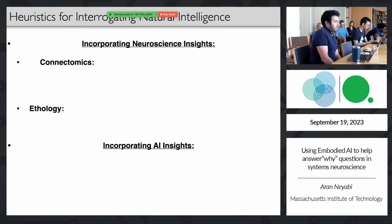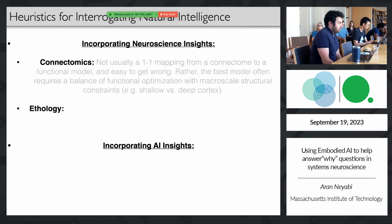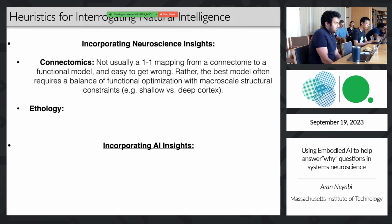So from the standpoint of how do we incorporate neuroscience insights to build a better model? Very, very roughly speaking, we can incorporate 2 types of data. One is from the connectome, if we have it, or just macroscale observations of anatomy, and the other is from ethology or animal behavior. And the first lesson, I guess, or bitter lesson, that was pertinent to me, at least, was that typically, just because you have some connectomic data, there really isn't usually a one-to-one mapping from the connectome to a functional model.